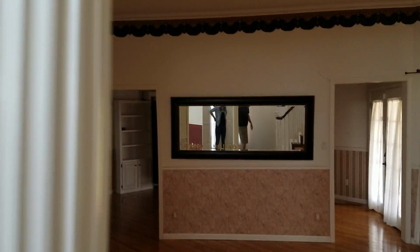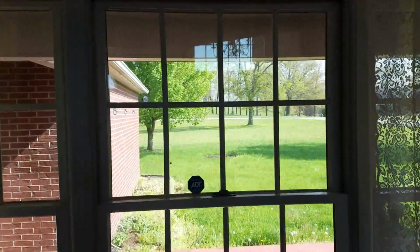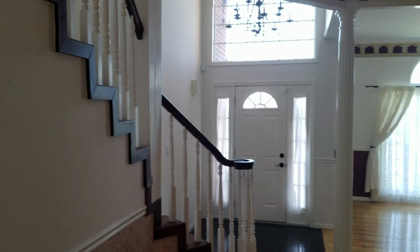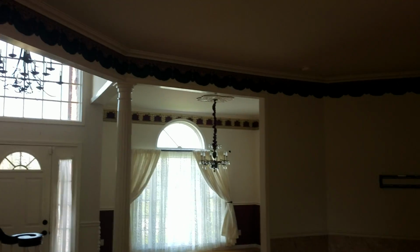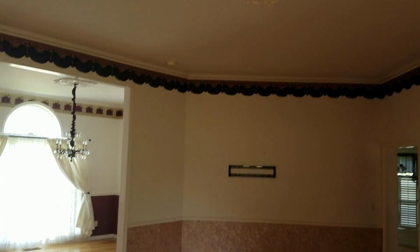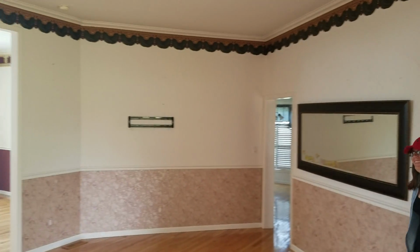Let's take the tour. This is the first little living area into the backyard. And let's not pay attention to any of those borders or paint, because it's all coming down.